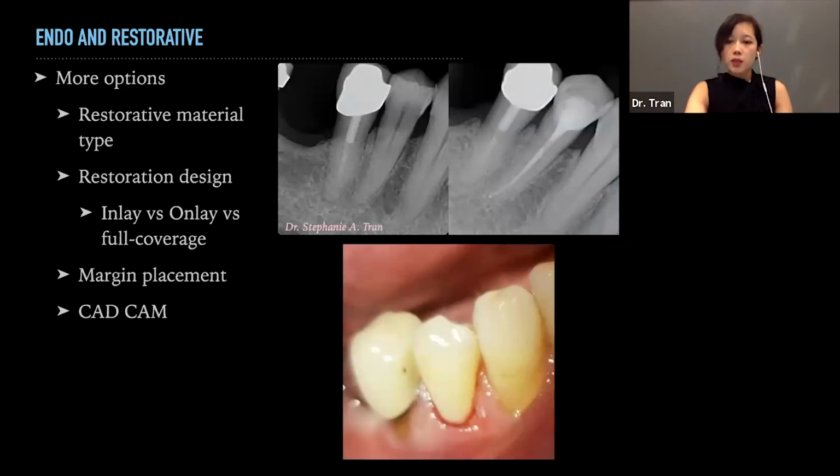Additionally, by having more options for the restorative dentist, they're able to then decide what kind of design and what kind of restorative treatment is the best option for the patient. I'm not here to dictate what kind of restorative treatment is going to be done on top of the endo. I'm here, as an endodontist, to help enhance the restorative treatment. So by conserving more tooth structure, and sometimes even doing the access closure restoration, this allows the restorative dentist to then be able to decide what's the right fit for the patient.